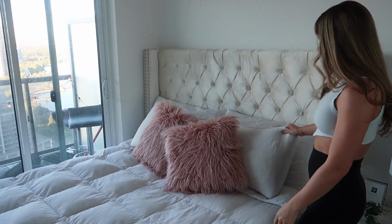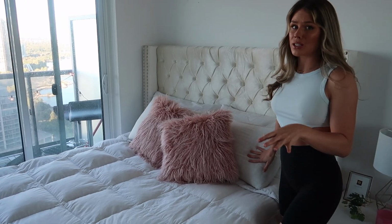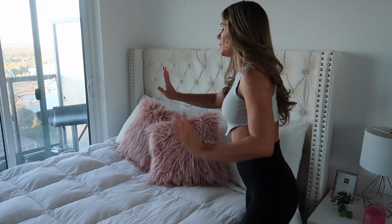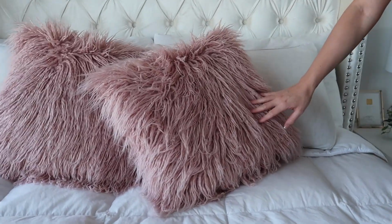So anyways, these pillows are actually from Amazon. They're a really cool brand. I think it's called Coop or something. They're really expensive though, but they're cool because you can customize the fluff in them. So anyways, these pillows I've had for so long. I think I got them from Marshalls or Winners years and years ago.